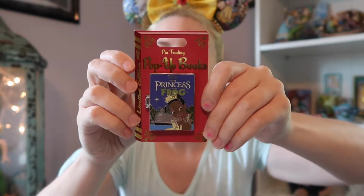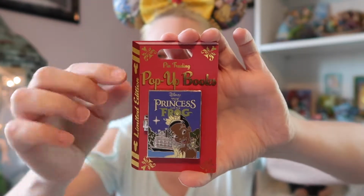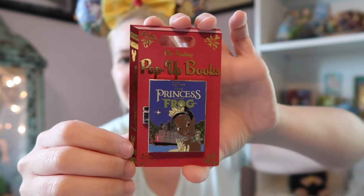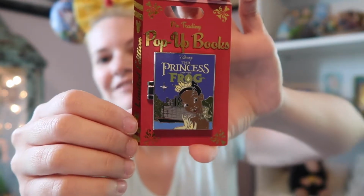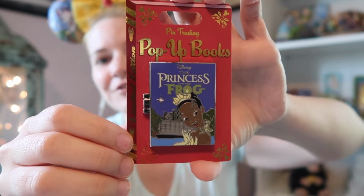I was super excited, mostly because this is the first pin from the actual parks that I have. The rest of my Princess and the Frog pins are from Box Lunch. So I was super excited to actually get this one, and that it was a pop-up book pin, because the only other pop-up book pin I have was Peter Pan. I was so excited they were going to do Princess and the Frog, and it was so cute too.